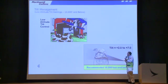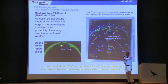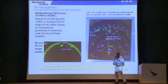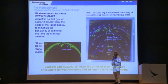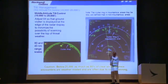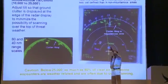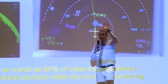Above 10,000 feet, you had plus 5 degrees up tilt set at 10,000 feet. 10,000 feet is where you have to start applying this 40 and 80 nautical mile range scale clutter ring. Because I've jump seated with a bunch of guys. One instance I remember in particular, where they set the tilt at 5 degrees up tilt, and they climbed all the way up to cruise altitude, still set plus 5 degrees up tilt, and they're looking into outer space. You know, there's no way they're going to see weather up there.